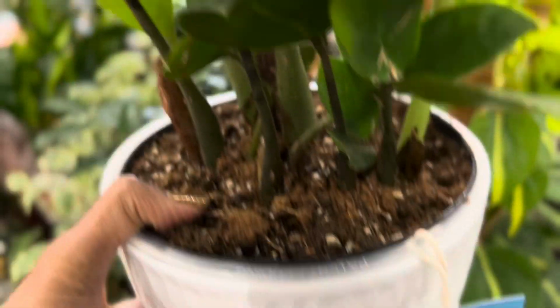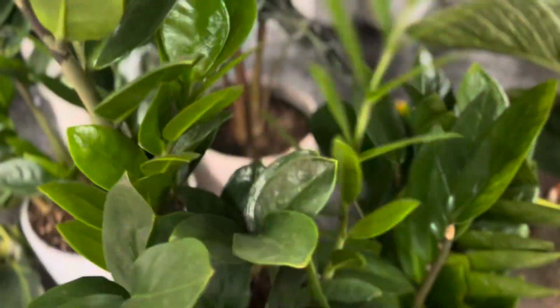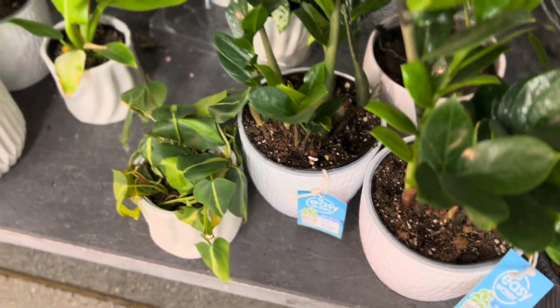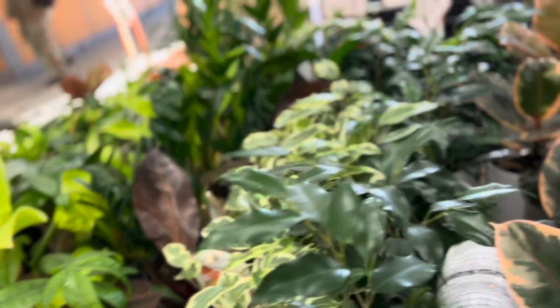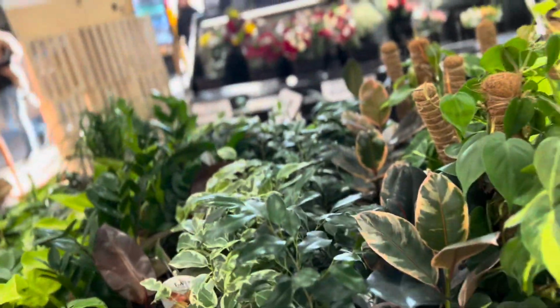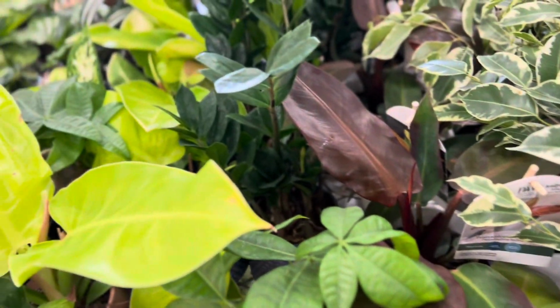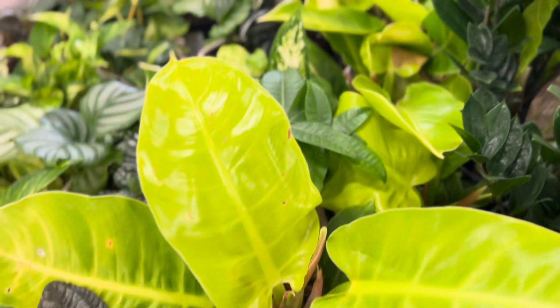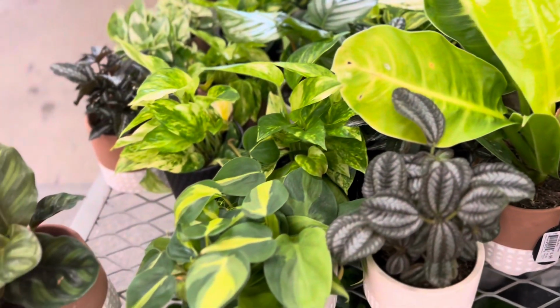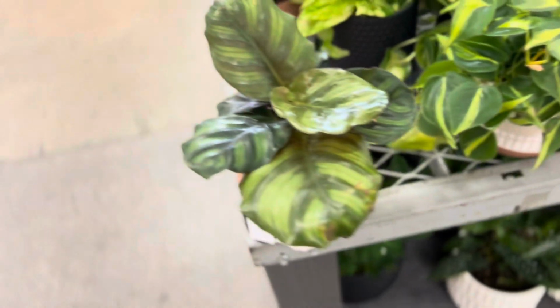Another ZZ. I wonder if these are on sale for 20% off too. This one's even taller. These things grow so slow. That's what makes them wonderful. You sit them in a spot and they look like fabulous plants living off neglect. I didn't water mine for a year. It didn't even die. It didn't even lose a leaf. It didn't grow a leaf, but it didn't die. So I would highly recommend a ZZ plant. Low light, ZZ's fine. I want one of those black ZZs. I think that would look cute.